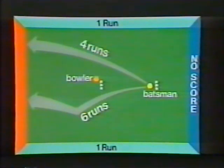Now, this is how you score runs. There is only one boundary, the wall beyond the bowler. If you hit the ball against that wall without bouncing, it's 4 runs. And if it bounces, it's 6. So the opposite then of conventional cricket, 4 in the air, 6 along the ground.